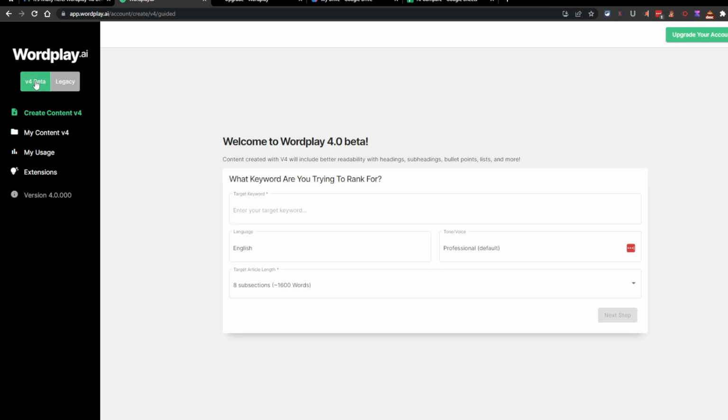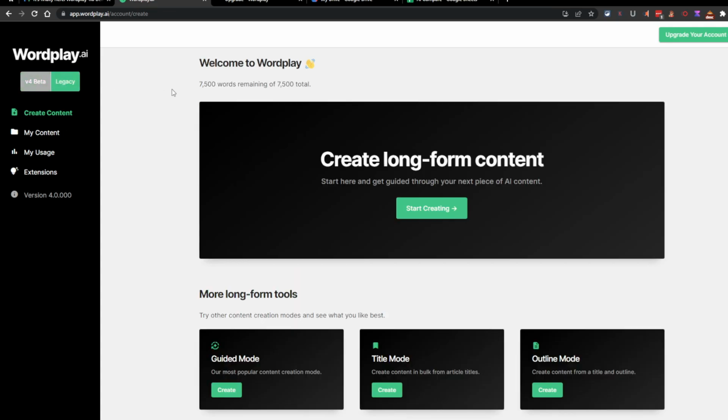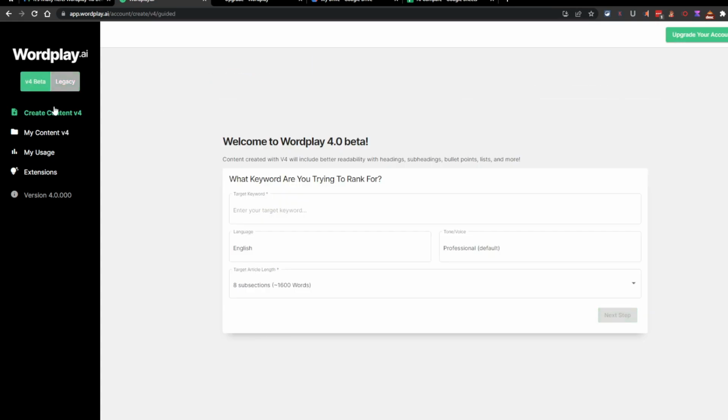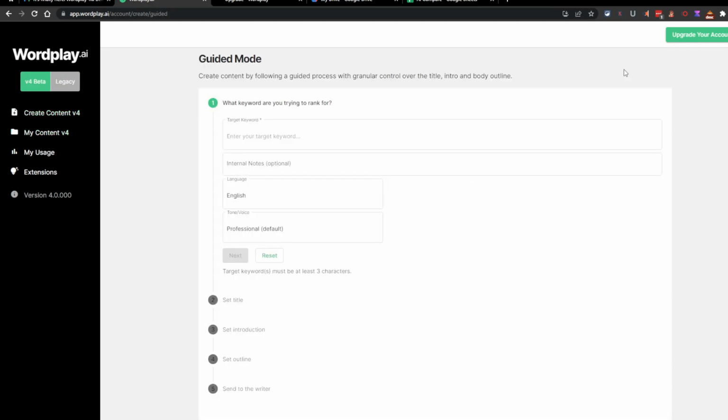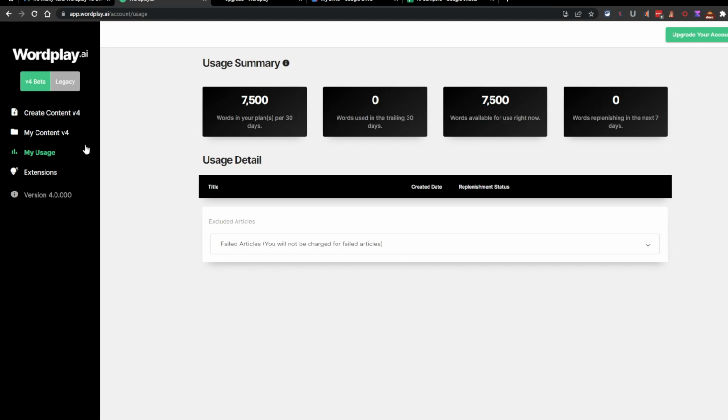So let's go over to the side here, Wordplay AI. You got the V4 beta, which is where we're on right now. You can jump back to the legacy if you'd like that look a little better, but we're going to stick with the beta for now. You got the create content. You got the my content. I'm assuming this is where you create folders. No, looks like this is just the guided mode from before. Interesting. All right, so let's go to usage.